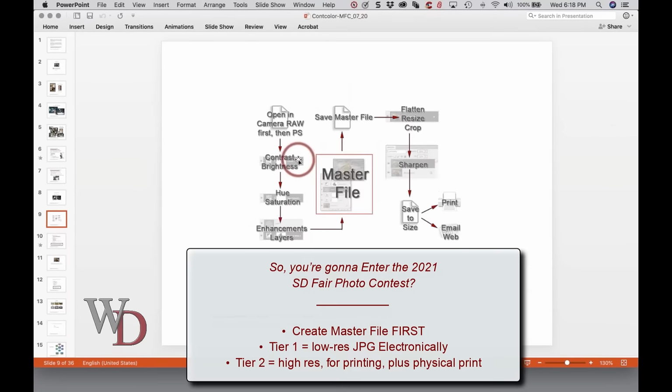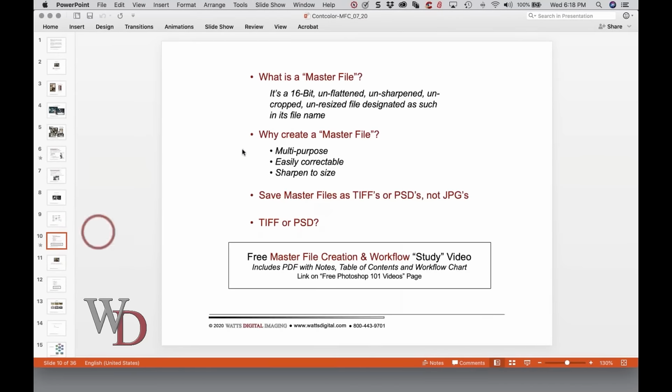For instance, for the San Diego County Fair, you should create your master file, pour your blood, sweat, and tears into the left side of this chart so you have a master file. If you enter in Tier 1 in the San Diego County Fair, you're just going to send an electronic entry. So you would go through the chart on the right and create a save to size for the web. If you make it to Tier 2, then lo and behold, you come back to your master file and go through this chart again, but this time you're going to save it for print, which is totally different output. But you only did all the blood, sweat, and tears for the master file once. So that's what I mean by multi-purpose.